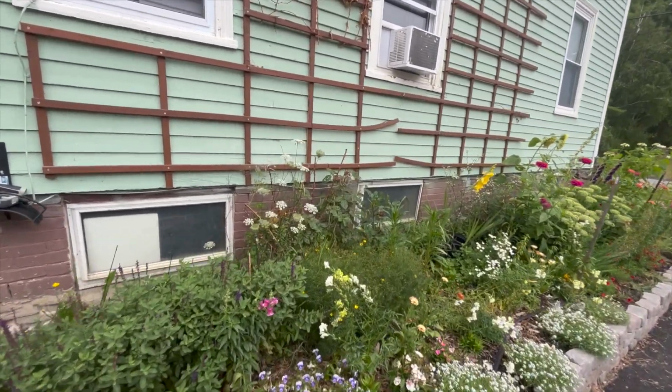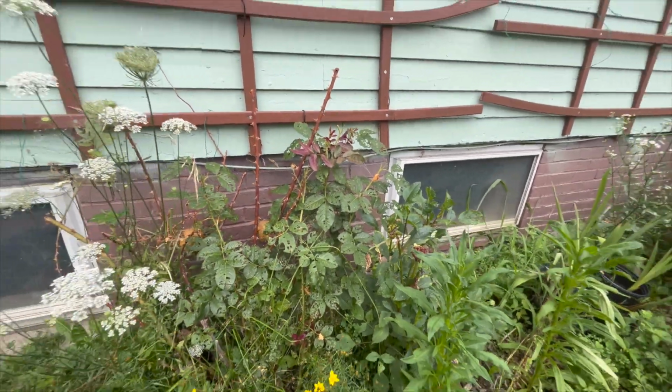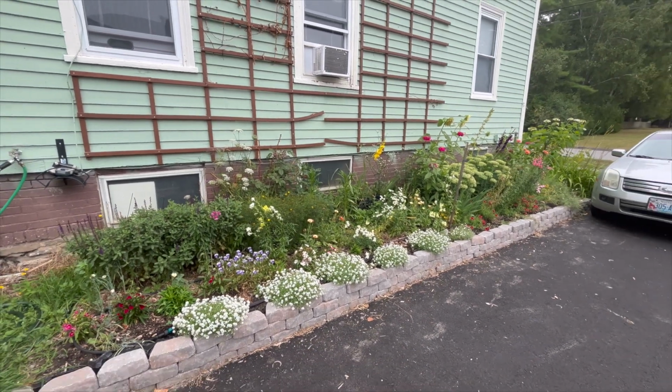Which, by the way, I will show you, the roses are here. They're just not doing anything. They just don't like whatever's going on with the situation, which sucks. It sucks. So that is our driveway bed.